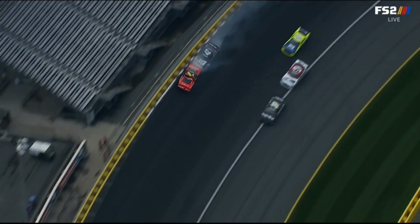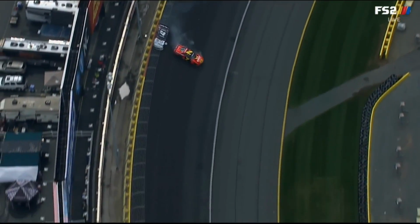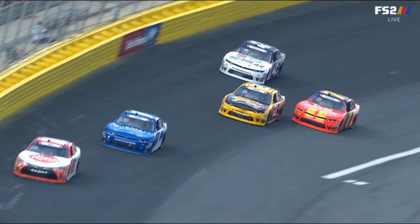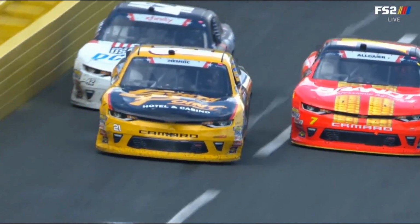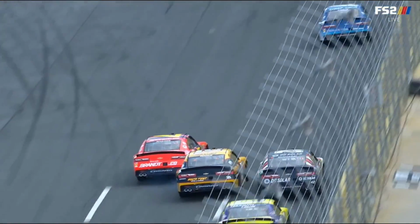Well, inside of 20 to go, wouldn't you say, Eric? It is. I'd have to say the 7 probably came up a little bit on the 21, but it's tight in there. 3 wide through the dogleg, here it's really narrow. You and I said it a couple of times. 3 wide, it's hard to make that work. Everyone had been able to get through the first couple of times. This time, not so fortunate.